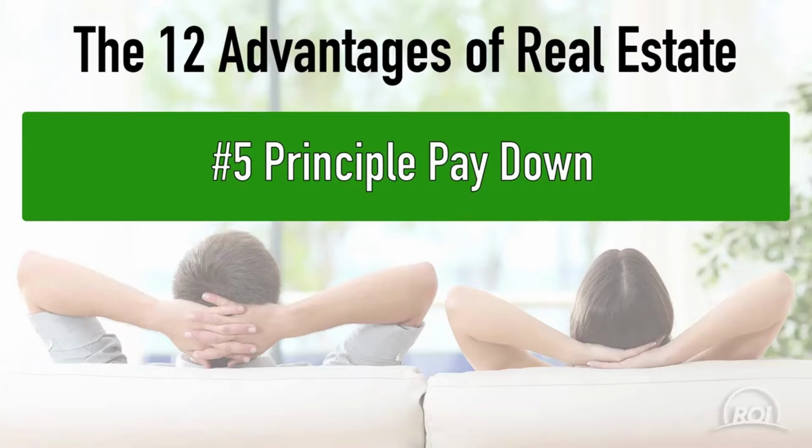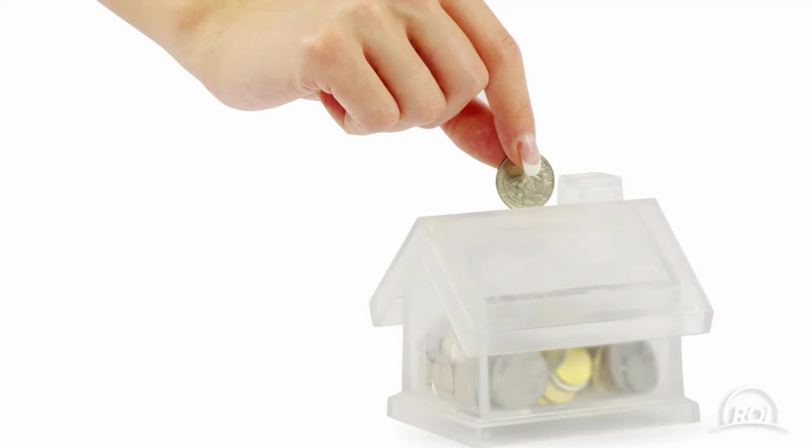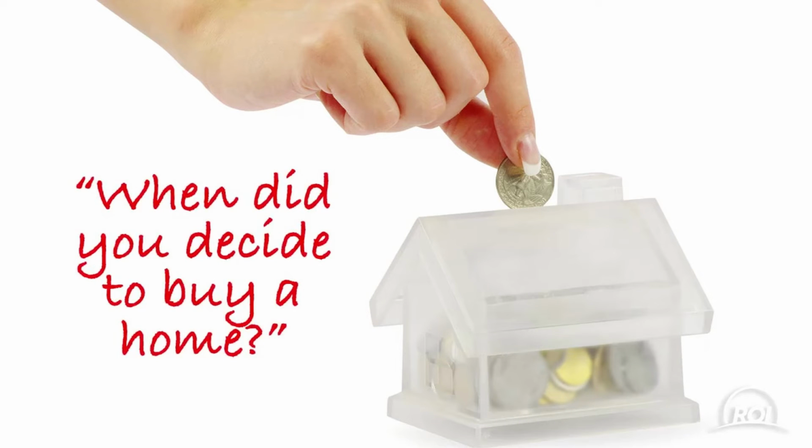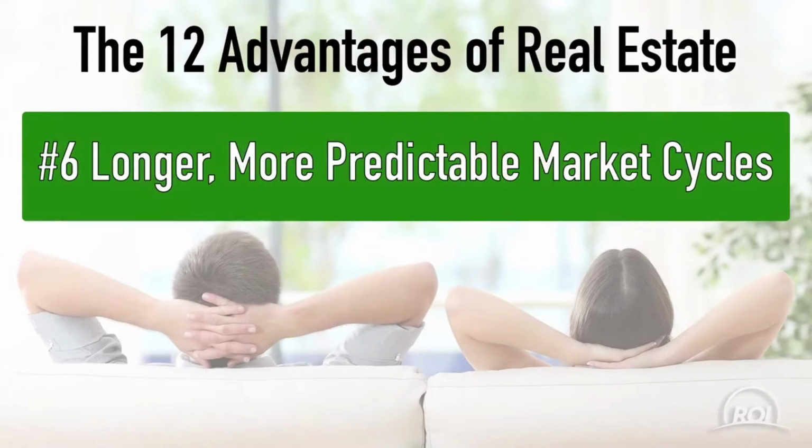Fifth advantage of real estate is principal paydown. Under principal paydown, the loan balance decreases each month as the tenants pay off your house. But please never ask your tenant, when did you decide to buy a home? They are buying it. It's just they're buying it for you.